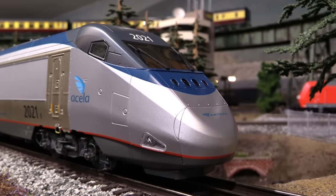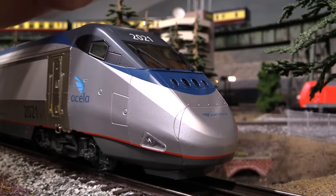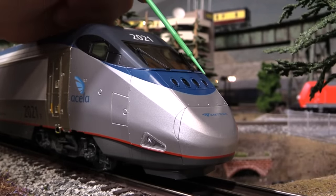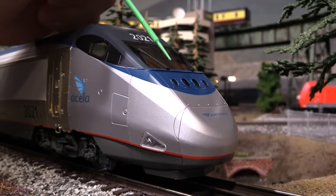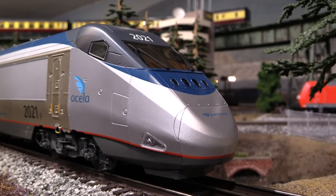The front of one of these locomotives looks amazing. It's got a great paint job, of course, but then you've got operating ditch lights on either side. In the middle, we've got the two headlights, and then on either side are the operating marker lights. We've got add-on windshield wipers on the cab, which looks fantastic. It's got a modestly detailed interior. There's a hand-painted crew figure in there, and the interior is also lighted.